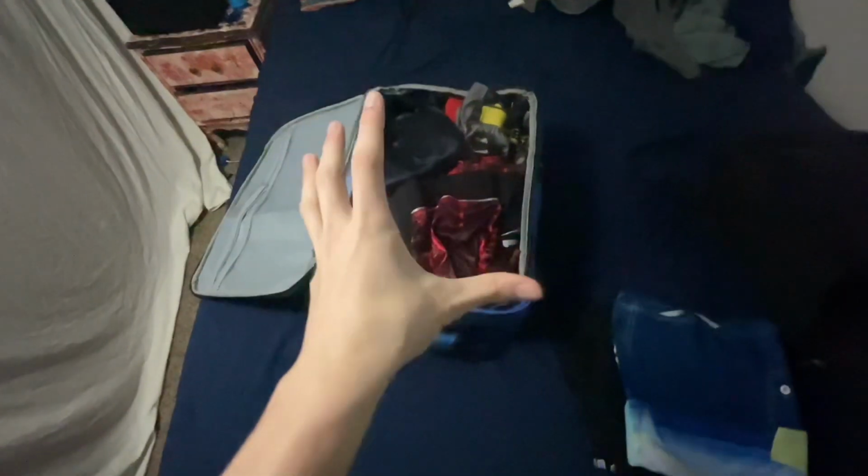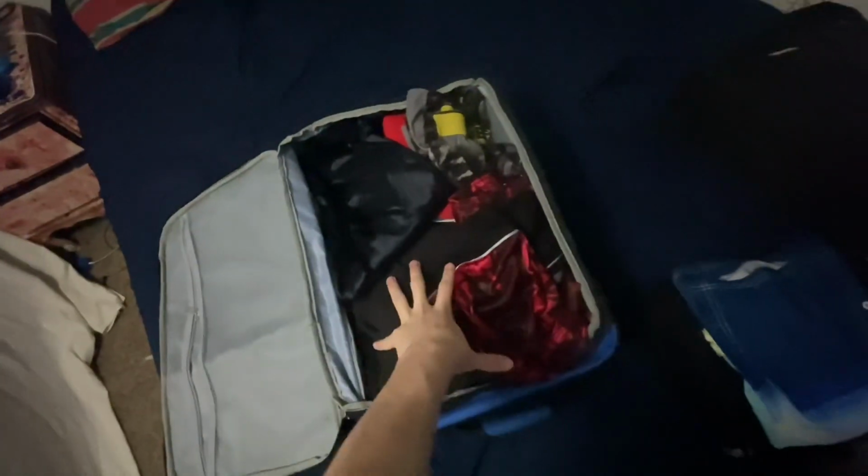Alright guys, here we are. This is the stuff I will be bringing here. Some shorts, pants, and shirts are all in there. Then we got swim trunks, and then a sweatshirt. We got another bag with all my socks, boxers also. And yeah, it's pretty much all the stuff I will be bringing.